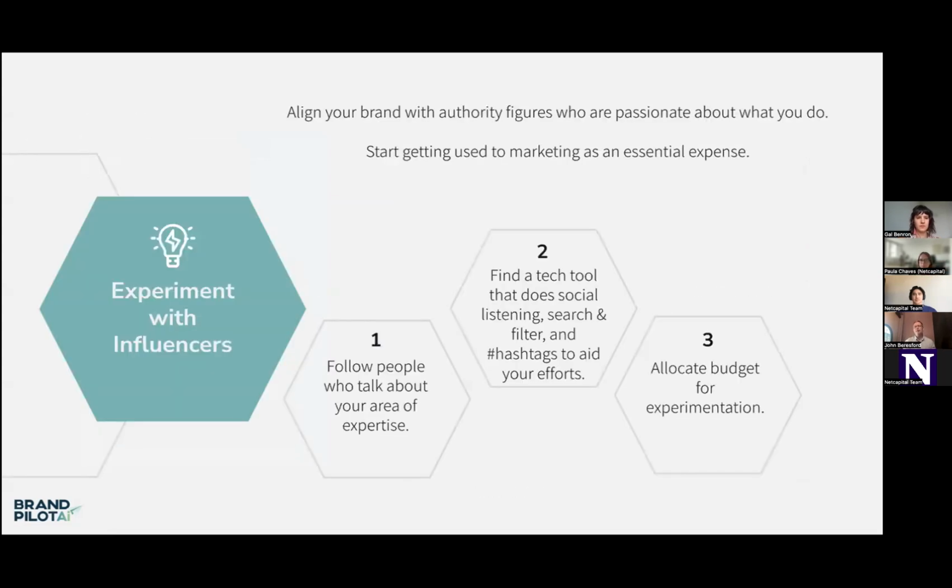Finally, our third step is to start to experiment with influencers. The difference we're making between these two groups is that evangelists are probably folks you've met in person. They're mentors, market leaders you've had a chance to connect with already. There's maybe some relationship there between you already. When we're talking about influencers, we're really talking about finding people on social media who are talking about the things that your company is involved with and have an audience that you want to reach.